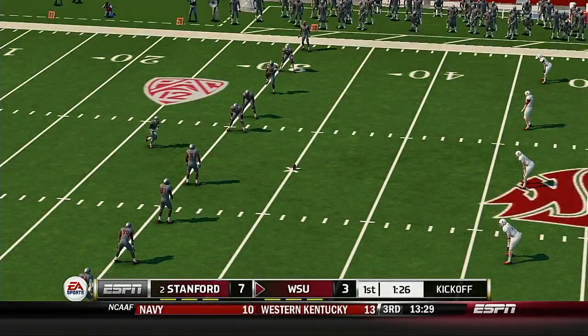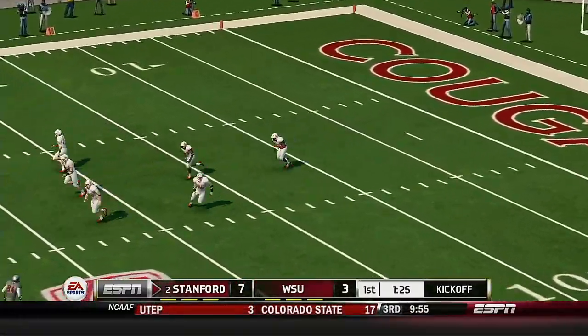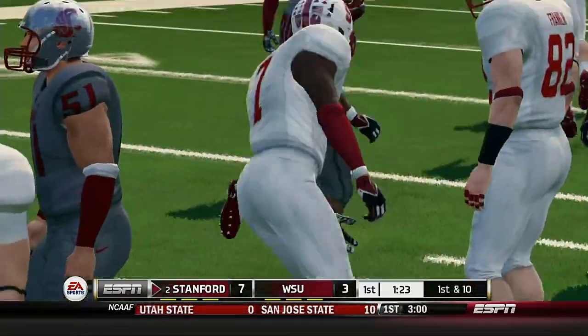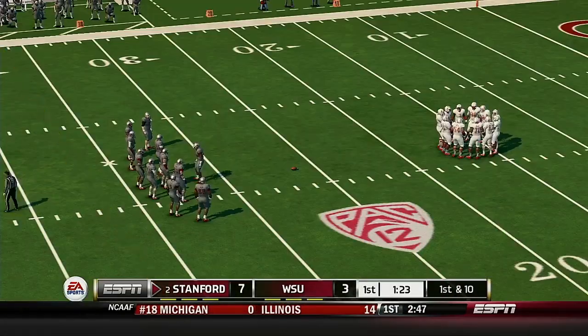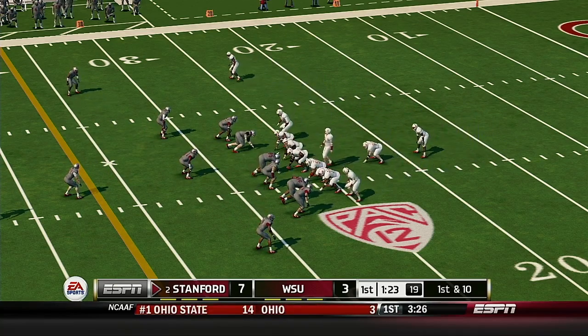Looks like they're ready for the kick. He'll return it from the 4 yard line. He makes it out maybe to the 26 yard line. The offense ready for the first play of this drive. They moved the ball extremely well on their last possession on their way to the end zone.